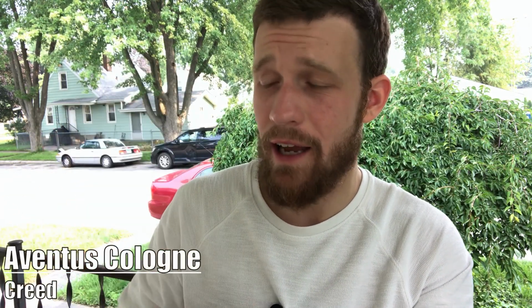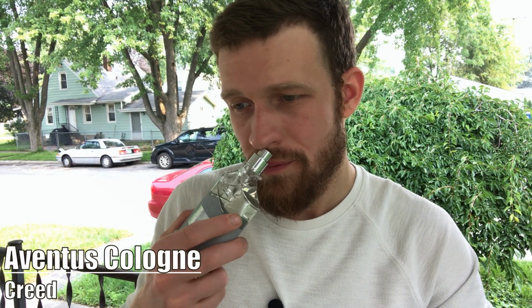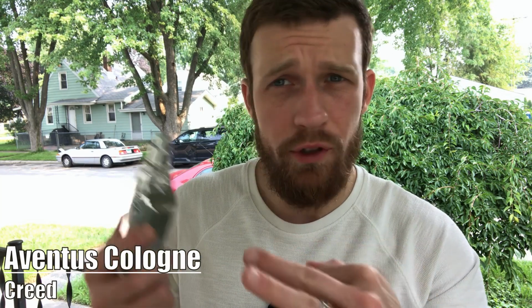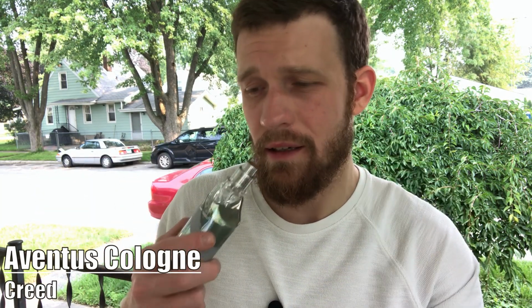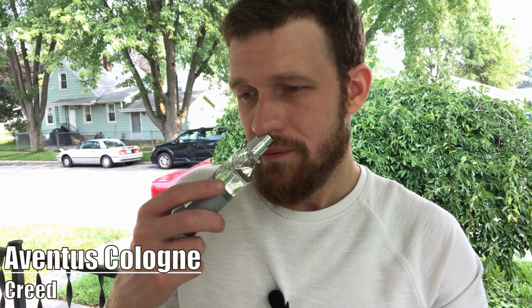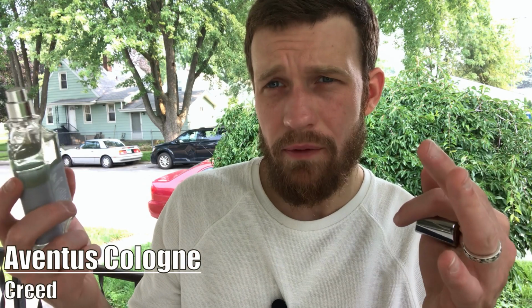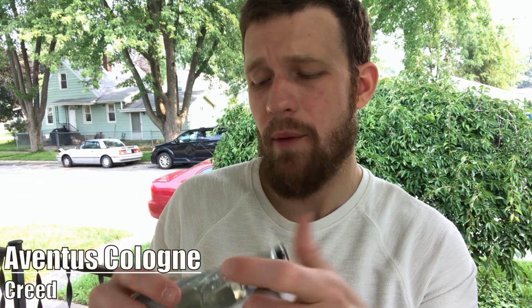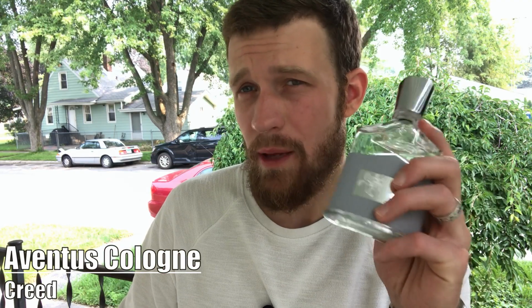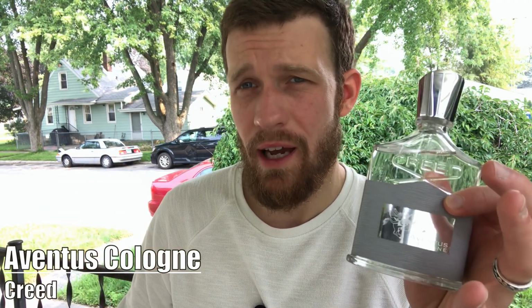Cologne. I definitely do enjoy this scent profile better than at least the Aventus that I have, which I find quite balanced with smokiness, fruitiness, and I don't know what batch of Aventus I have exactly. I know it's one of the 100 ml bottles, but that being said, I do enjoy this one quite a bit more. It's just a little bit more bright and refreshing and versatile, I would say.